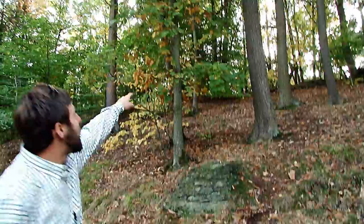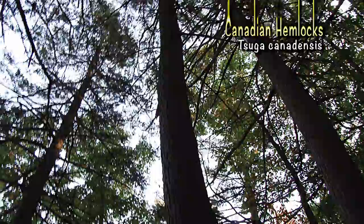What you have here towering over us are Canadian hemlocks. Tsuga canadensis is the Latin name for that. It's a native tree to the area. It grows up in Canada, southern parts of Canada, and they're worth taking a look at because they're actually receding north and west of here. As summer temperatures rise, some pests have come in and have started depleting the hemlock population here in Greater Boston.